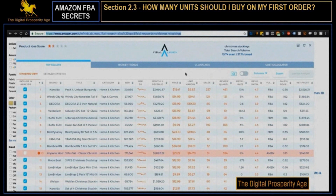then you'll start to get a sense of how many you're consistently selling, and how many you sell for holidays and things like that. And then if you're riskier, you can look at Camel and Google Trends and things like that and try to guess at maybe ordering more units.